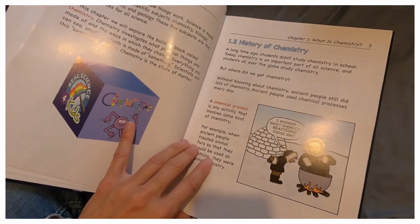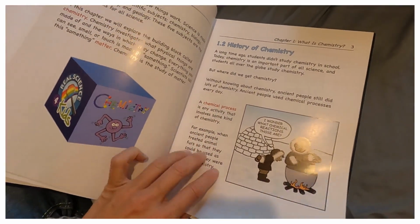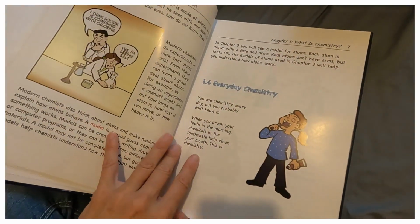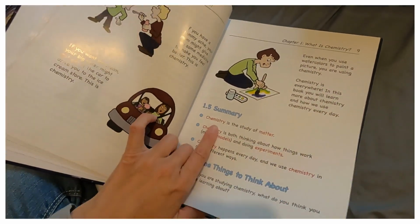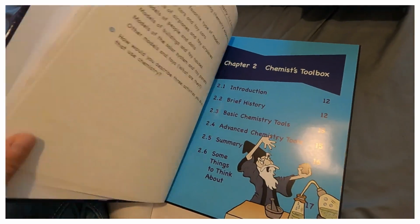It's simple. What is chemistry? A chemical process is any activity that involves some kind of chemistry. So that's the history of it. Then it goes into everyday chemistry. All right, so when you go into everyday chemistry, it's not overwhelming. The definitions that you need to know are very clear.